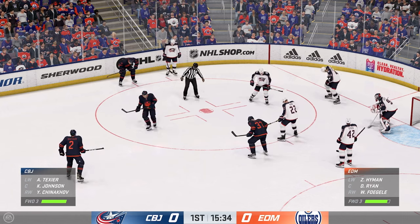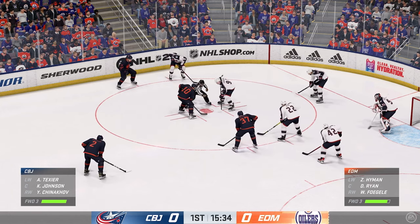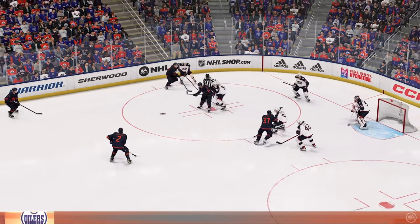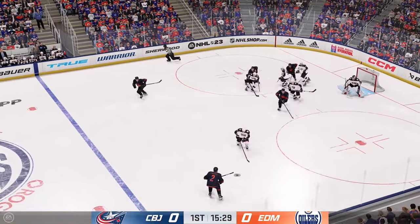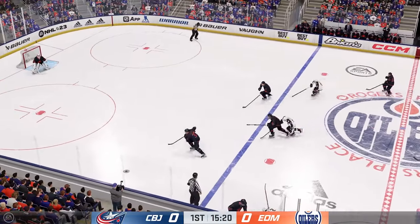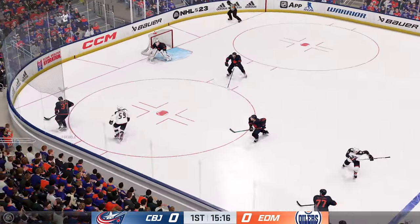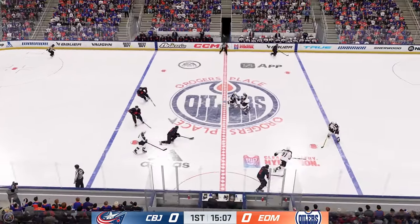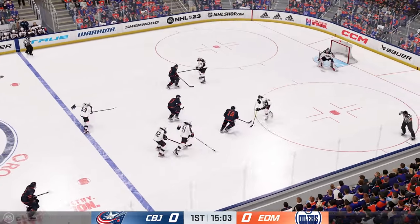Lots of time left in this period. We're still scoreless. Ryan's won the draw here, and they'll go on the attack. Couldn't make the connection on the play. The Oilers scoop it up along the boards. From the defensive zone, they move the puck around.